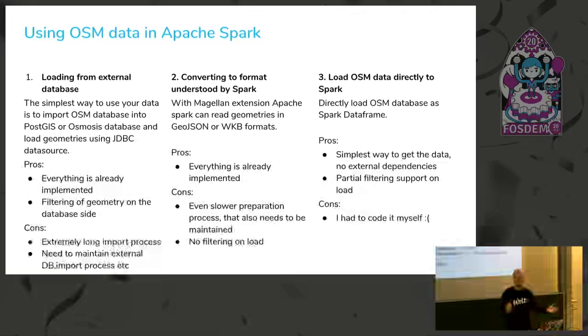The bad side: you have to import your data, and it may take hours. You need to allocate a lot of space just for the database. And every time you update your Planet file, you have to import it again or work with diffs and maintain your diff update infrastructure. So it's painful, especially if you have some one-shot problem. OK, let's try another way.